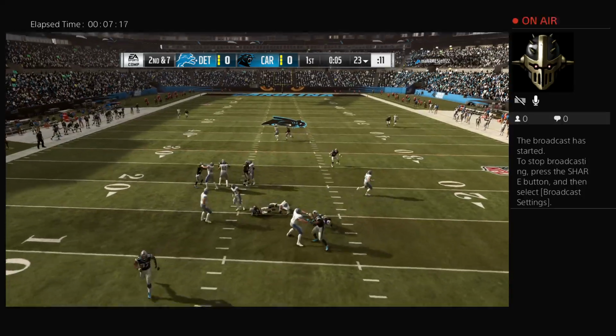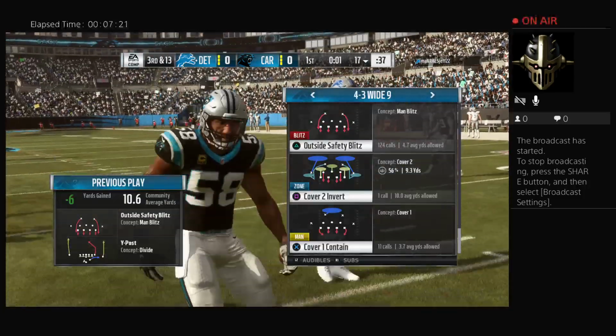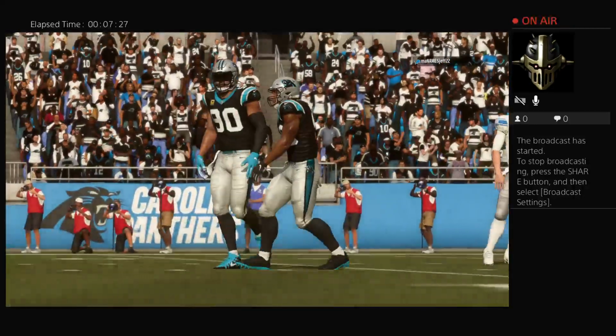Stafford under pressure, and he'll go down. They'll sack him on what ought to be the final play of this first quarter. Thomas Davis leading the surge there. He drops him for a loss of 6.